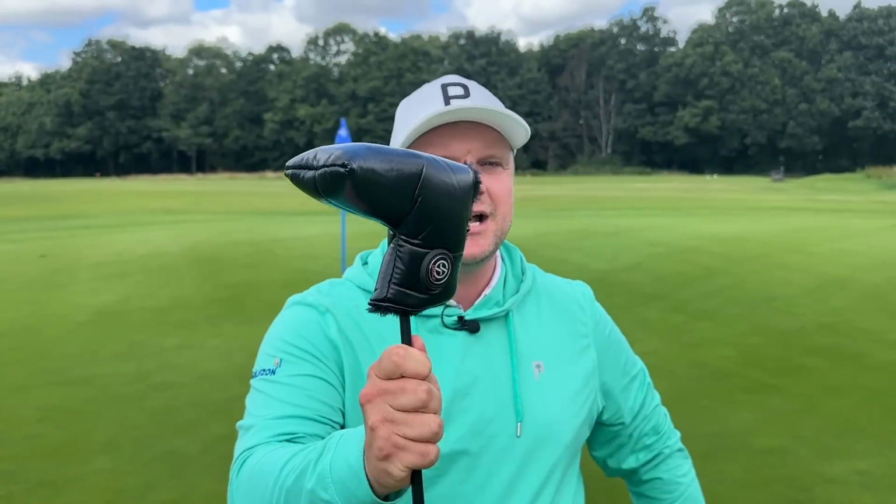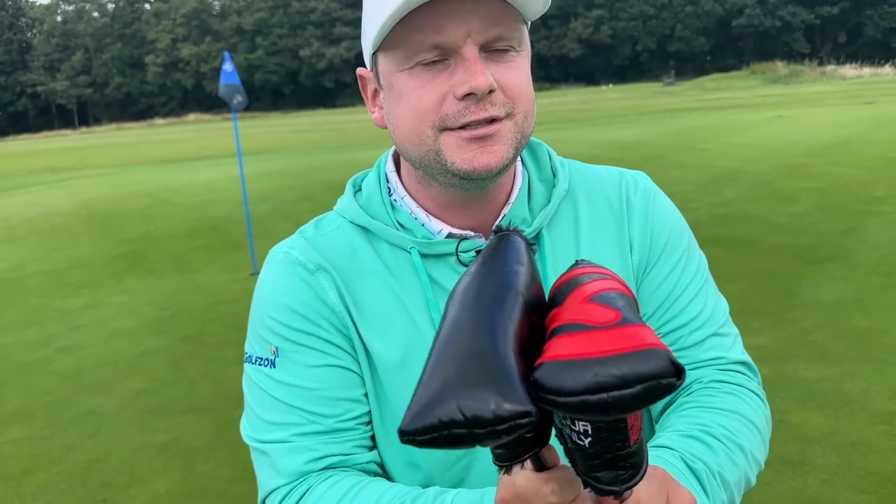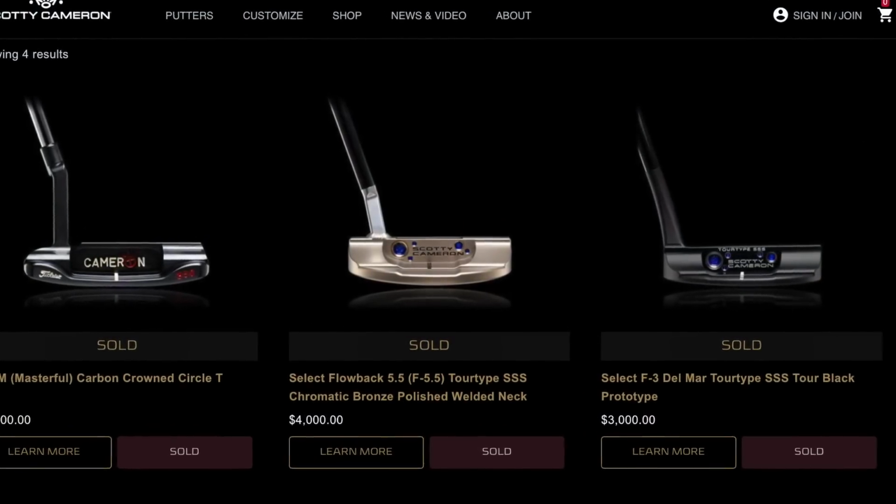We also have a slightly more budget orientated club, and once I take these head covers off, you'll see a lot of similarities between these clubs. You'll see a lot of differences between these clubs, and if I have a look at the price differences on screen now, you may well wonder what on earth is going on in the world.